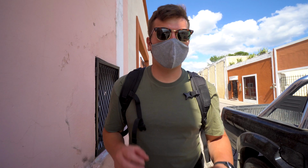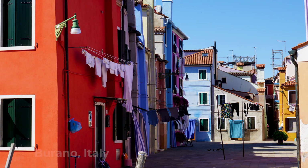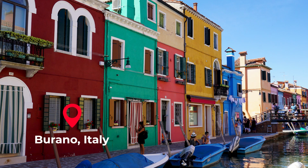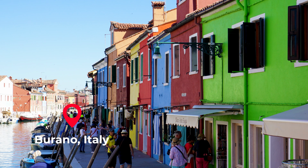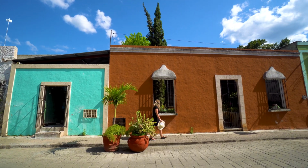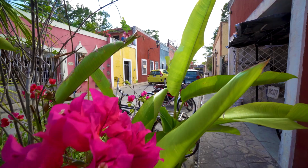One thing I'm starting to think about that this really reminds me of is we went to Burano when we were in Venice. Island area with these super colorful buildings. This street is perfect if you want to grab a coffee or buy something, because there's so many cute little cafes and shops all along the way.